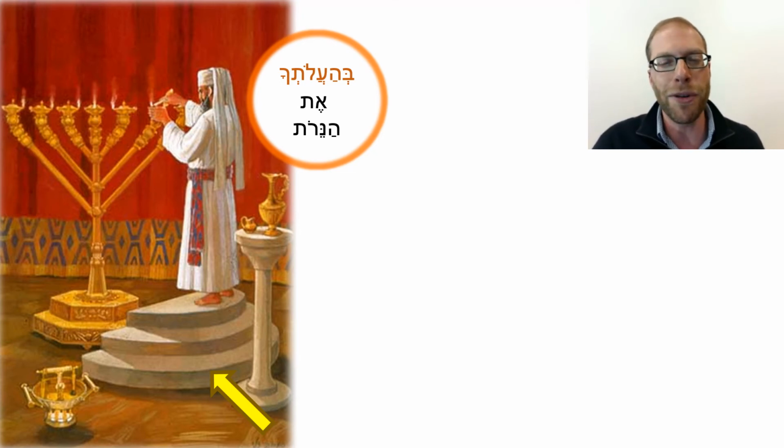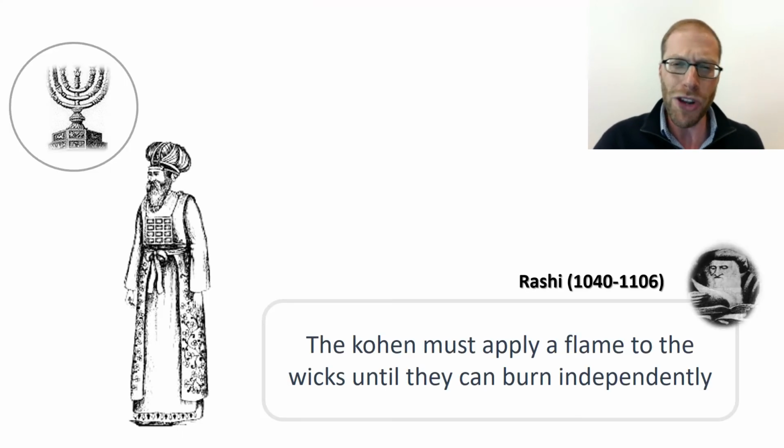But there's an even deeper appreciation of this mitzvah that's shared with us by Rashi. Rashi tells us something beautiful. Rashi says that the word ba'alotcha does in fact refer to the lights themselves, and the use of this word ba'alotcha from the shorish of ale, to rise up, is actually very significant. Rashi says that when the Kohen lights the menorah, he has to make sure that the candles are able to stay lit and burn on their own.